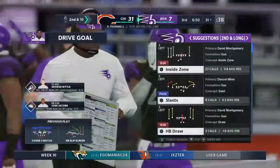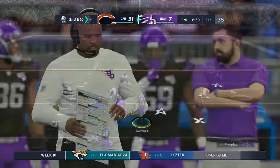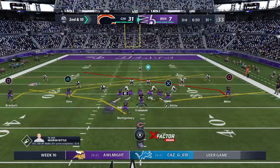Complete. A lot of times it's that first read that you have. Maybe you get it in pre-snap, and he locked in on his target, but he was covered quite well, and that one's incomplete.